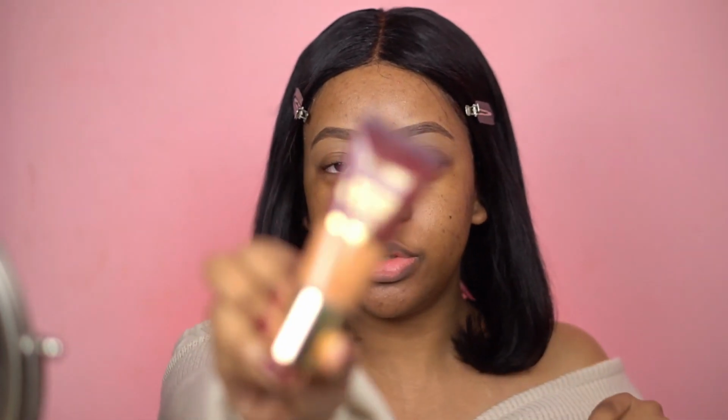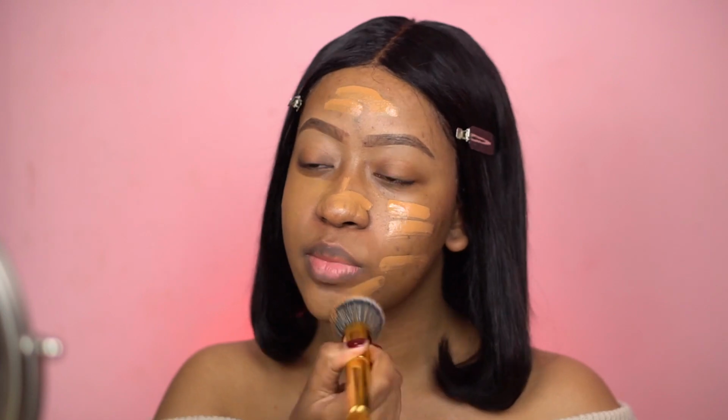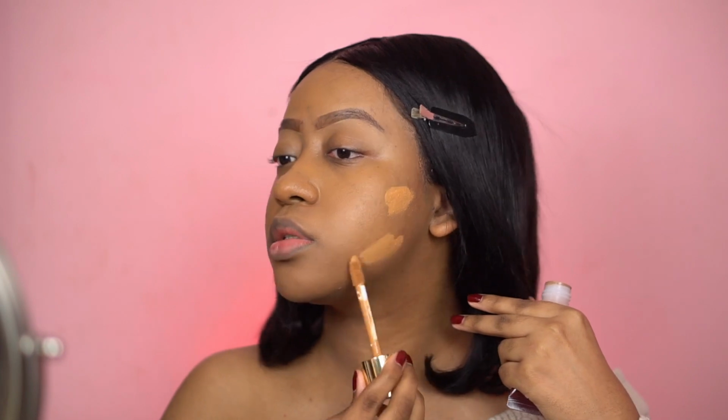And I'm also going to use their foundation. This is their Nude Illusion Liquid Foundation. This foundation is also more skin-like instead of matte. I'm really starting to enjoy skin-like foundations a lot more than matte. This foundation is buildable, so I have a whole review on this foundation, so I'll link that up at the top. I'm just going to apply some more to my problem areas.